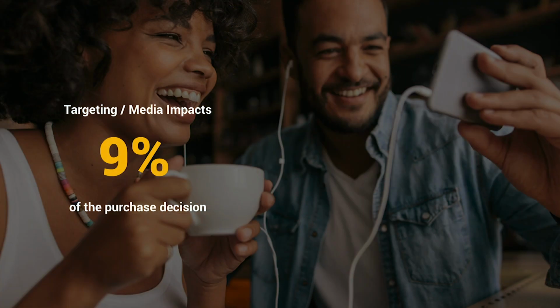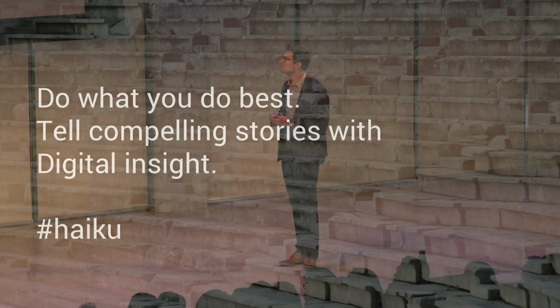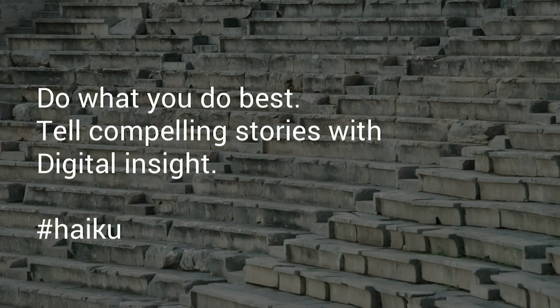We talked about targeting in media earlier. So this is from Nielsen. Targeting in media impacts about 9% of the purchase decision. Creative impacts 47% of the purchase decision. So creative really matters. But again, that should be really exciting for us because we are actually in the creative field, right? Storytelling is our product. It's at our fingertips. It's who we are, right? Do what you do best. Tell compelling stories with digital insight.